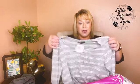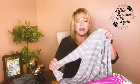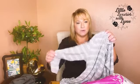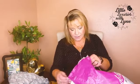That's a cute outfit, but I really do love this top. I've been looking now towards the fall and wanting some tops that are not heavy, not sweaters yet, but lightweight, longer sleeves. So this fits the bill perfectly. All right. Let's see what we have here.